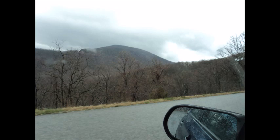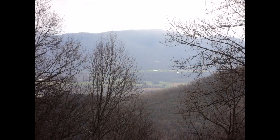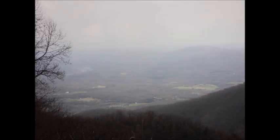Oh, you can see the fog. That's what's above the car mirror. And you can see the valley as you get higher. And I think the next picture has a good view of that valley itself. Oh, it's getting misty. It's getting foggy. You can't see a lot now. Good thing I got clear views earlier when it was sunny.